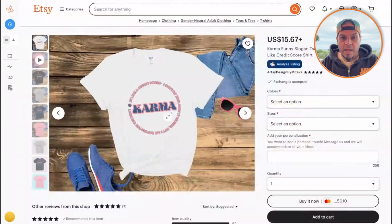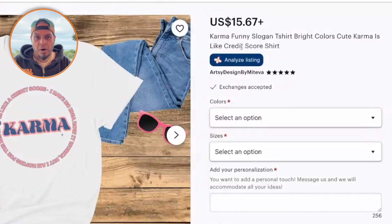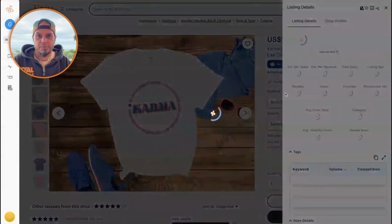And if, for example, I am not able to read it, but I happen to be into the karma idea, but I'm actually good at managing my funds, then I'm not going to buy it. And that's going to lower your conversion rate, which is therefore going to tell the Etsy algorithm to stop showing this for people who are searching for karma funny slogan shirt, right? Worse if you were running ads, because now you're paying for the clicks for people to get to it, right?